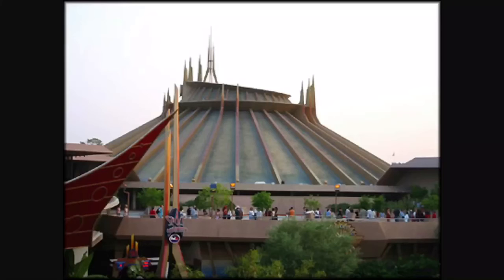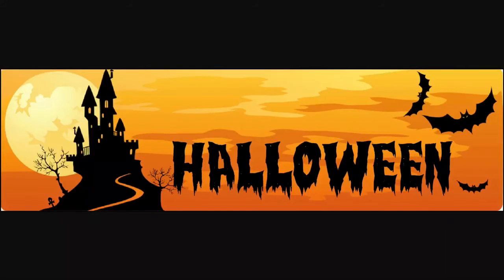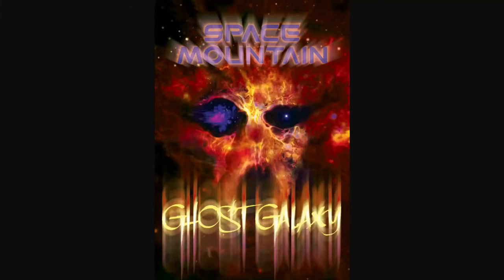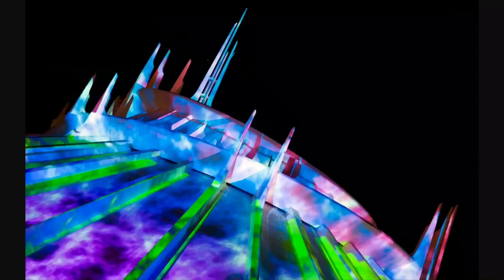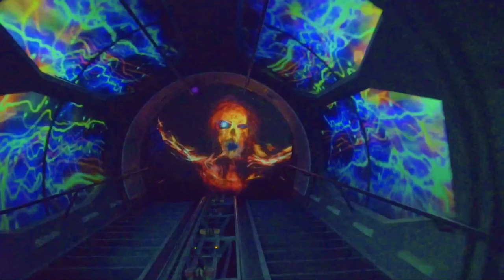Space Mountain was painted a greenish copper color in 1997 but was repainted white again in 2005. In 2007, Space Mountain started getting a Halloween overlay called Ghost Galaxy. It includes projection on the mountain, a new soundtrack, and new projections on the inside.